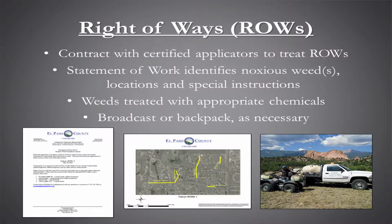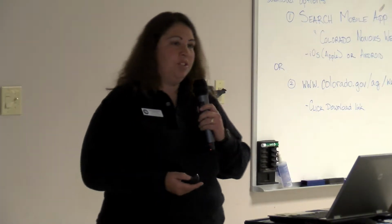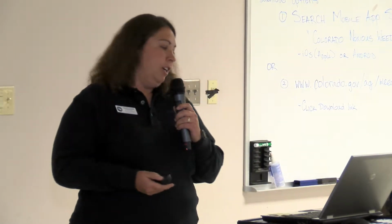So we contract with a state-certified applicator to do our noxious weed spraying on the county properties. They are given a statement of work that looks like that, and it identifies the noxious weed species that need to be addressed, the locations of where they're at, and any special instructions. If there's a wetland nearby, they need to use aquatically certified chemicals. And they're typically given a map.